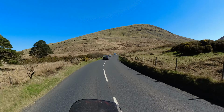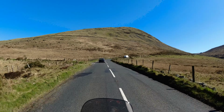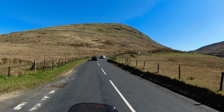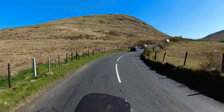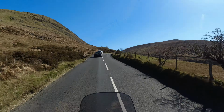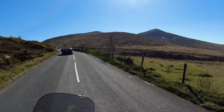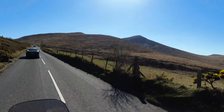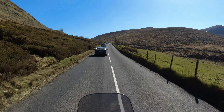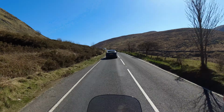Left hand up towards Spelga, and I just thought it might be worth a little look from the camera at the scenery up around here. It's absolutely stunning, and it's in this sort of general direction that I'm going to be throwing the drone up, so we'll see what it looks like. But with a bit of clear day, look at that scenery. That is absolutely gorgeous.